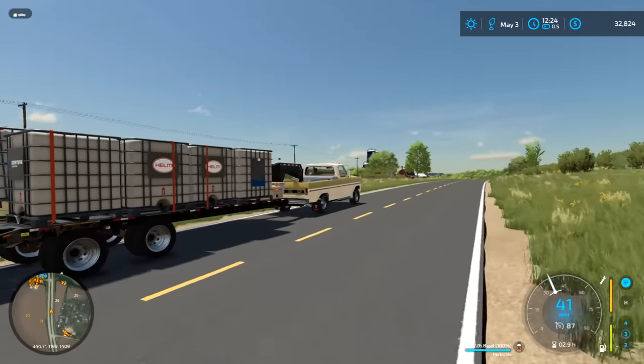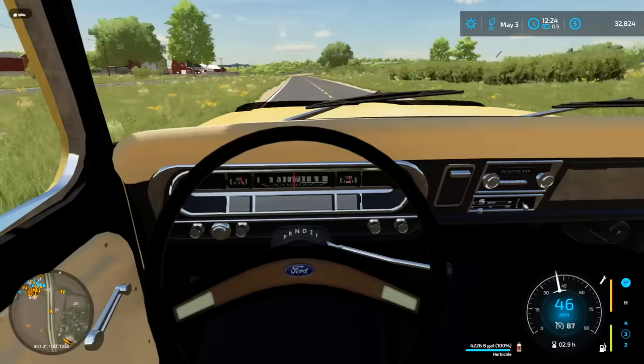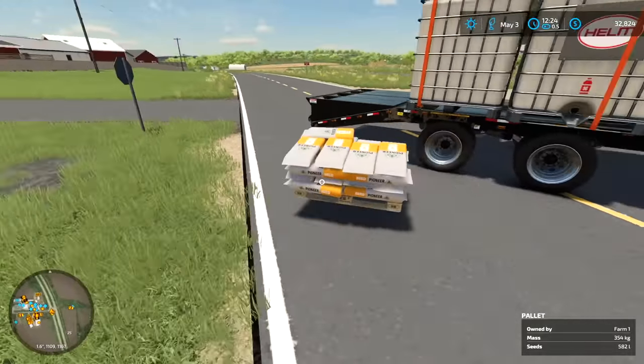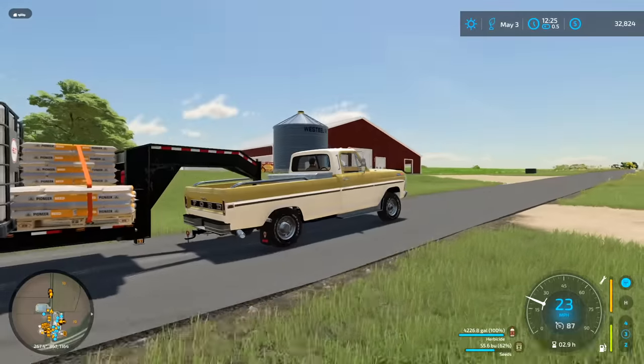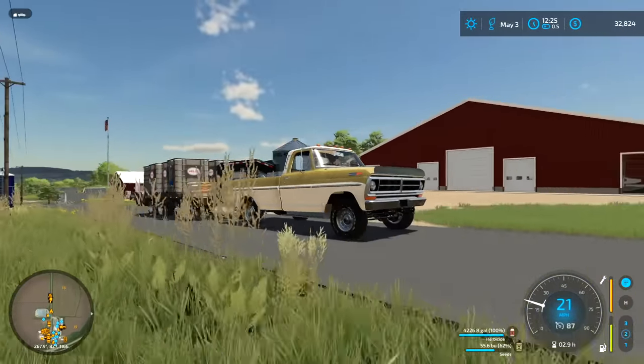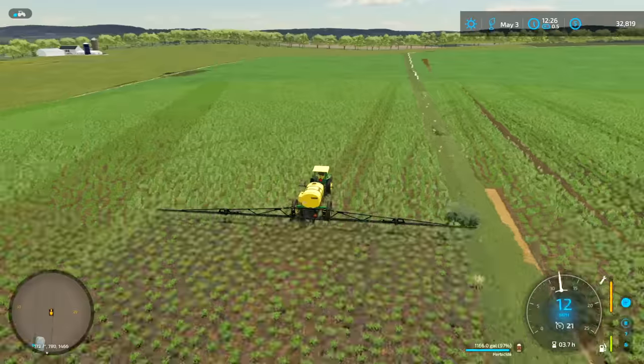Okay, we got 4,200 gallons of herbicide on the back, two sprayers, two boys that are ready to knock out some acres. Might have lost a seed pallet. Don't look. She's chugging up the hill here, and she's squatted. Got a lot of weight on her. The old 250. We're gonna get this herbicide knocked out, killing all the weeds.